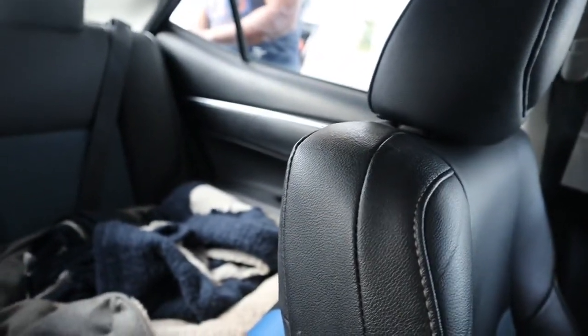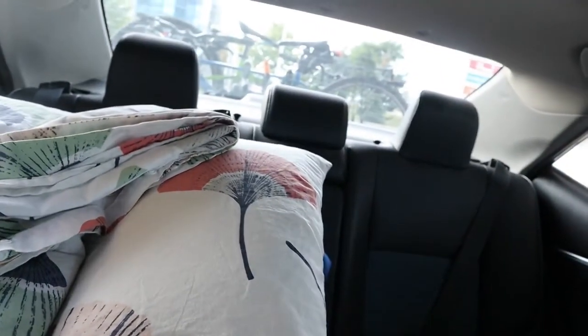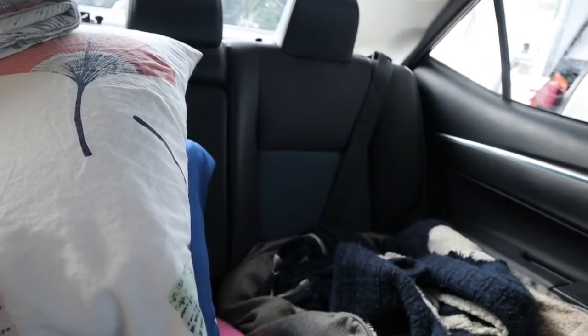So that's how full the car is. On one side is all of Rocky's stuff. You wanna go? And then on this side is all of our bedding. Even on the floor we have stuff. We have stuff in the trunk. We have literally stuff everywhere. We have 2 bikes over there. So I will show you guys how it all looks.